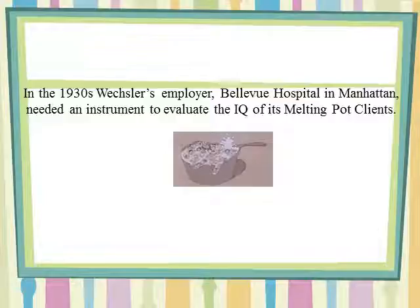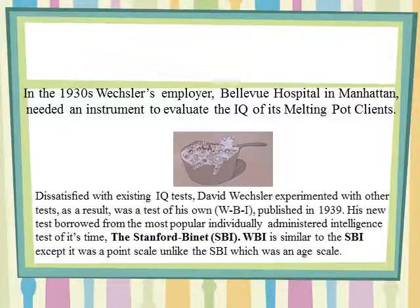Overview. In the 1930s, Wechsler, an employee at Bellevue Hospital in Manhattan, needed an instrument to evaluate the intellectual capacity of its melting pot clients. Dissatisfied with his own IQ tests, Wechsler began to try other tests. As a result, he came up with his own, the WBI, published in 1939. His new test borrowed from one of the most popular individually administered IQ tests of its time, the Stanford-Binet. It is similar to the Stanford-Binet, SBI, except it is a point scale, unlike the SBI, which is an age scale.